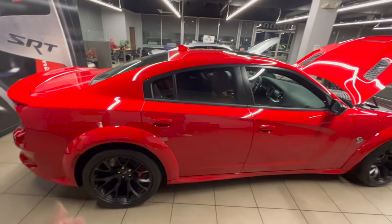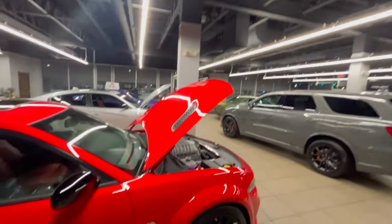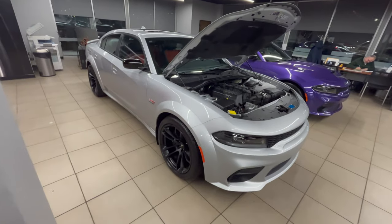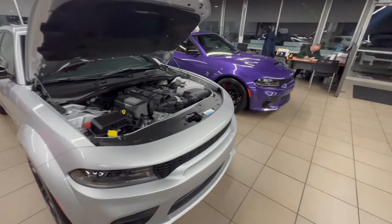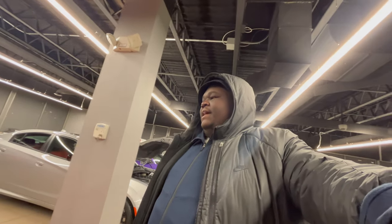This boy is crazy, though. Like, I can see myself in a widebody Charger. This red is definitely popping under this light. Y'all, this Scat right here, Scat hard. It's Hellraisin'. That one might be sold. I don't know, man. We're going to wait and see what T's got to say about it, and then just go from there.